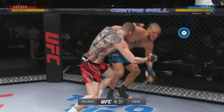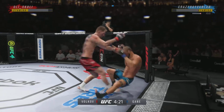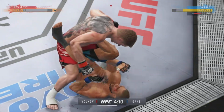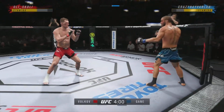Well, these are some excellent ground and pound strikes here, DC. There's an efficiency with which he operates in these situations. He knows exactly when to throw, exactly when to hold. It's allowing him to really control the grappling aspect of the fight. There's a song there, right? Know when to hold him, know when to hold him. Yep, absolutely. Gets up again here, but hurting.